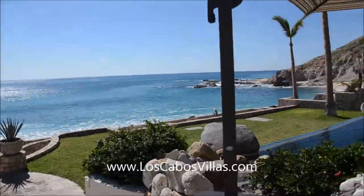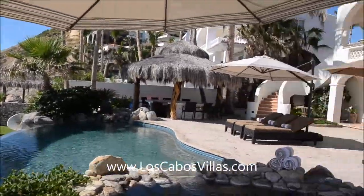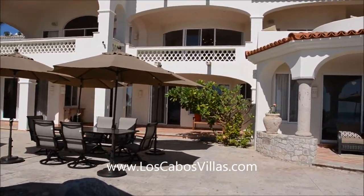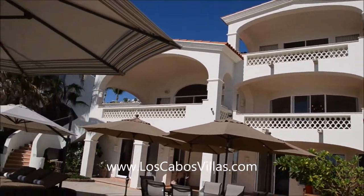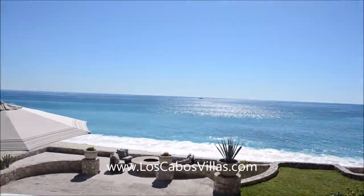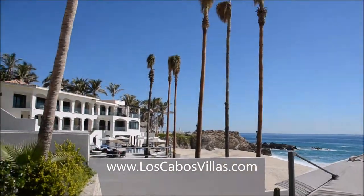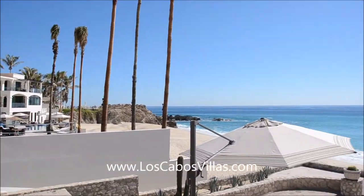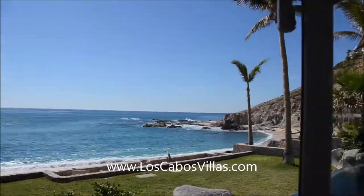So this is, I'm calling it Casa Bella. Five bedrooms right on the beach. It's actually Palmilla Sur. Right over there, a couple homes over, is Punta Bella. Cerro Colorado is up above.